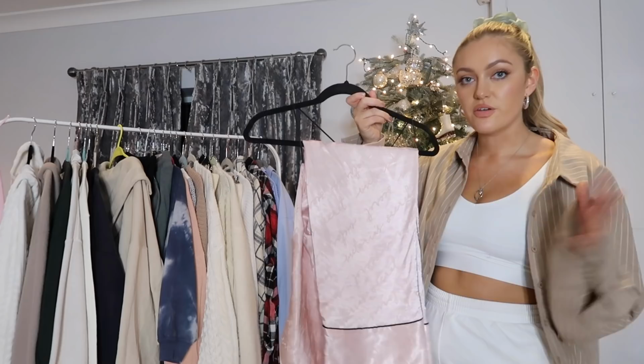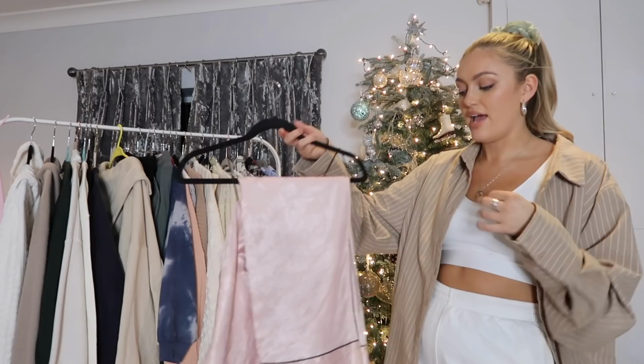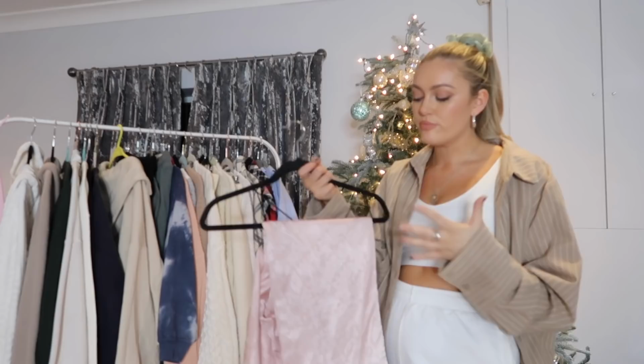Moving into a new brand, this is Victoria's Secret. Everyone knows Victoria's Secret. I feel like they do sleepwear, loungewear and underwear very well. And this set is one of my favorites. This is last year's, so I don't believe they do this anymore, but I'll try and link something similar. They always do really good deals on their pajamas around this time of the year, so hopefully there'll be something online.